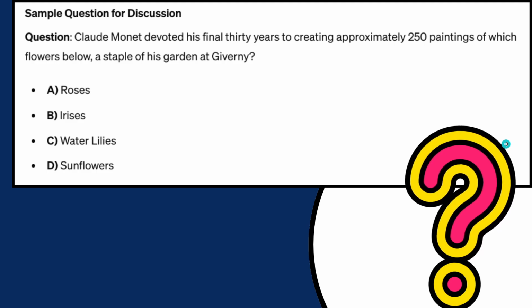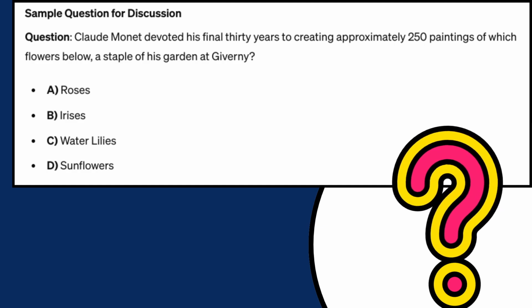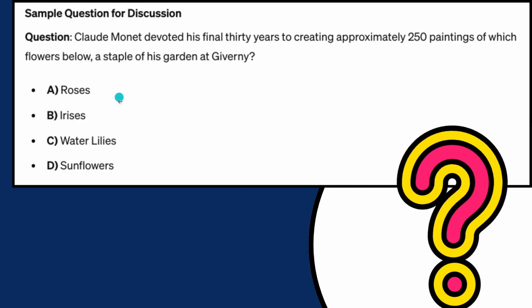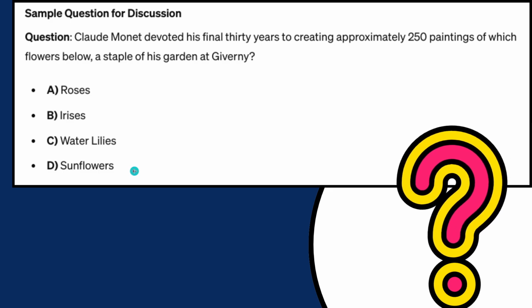So, a question to wrap up our brief introduction to Claude Monet. He devoted his final 30 years to creating approximately 250 paintings of which flowers below, a staple of his garden at Giverny. Would that be roses, irises, water lilies, or sunflowers?